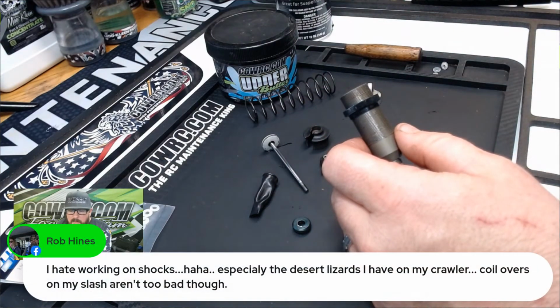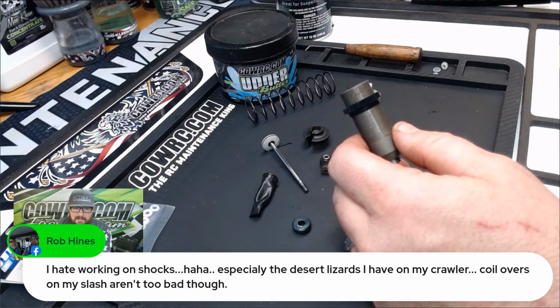Let's see. Rob Hines. Really hate working on shocks, especially the desert levers I have on my crawler. Coilovers on my slash aren't too bad, no.